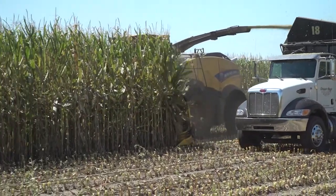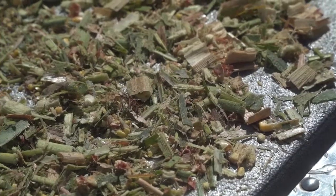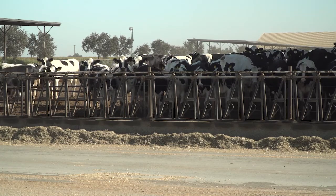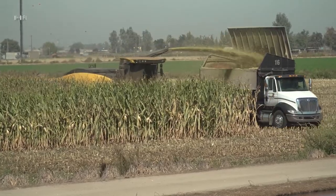So now the processors become very, very important because we actually want to reduce that kernel into little bitty pieces. The more pieces you put through the cow's stomach, the more possibility for starch and protein absorption. So we're getting more bang out of the feed before it exits the cow. The demands are very high as far as kernel processing and feed quality and everything else, and the right moisture. That's the biggest demand, and that's what they expect.